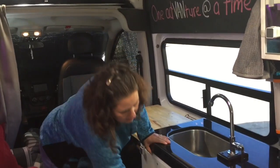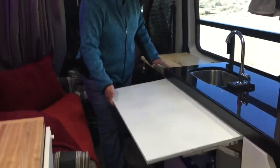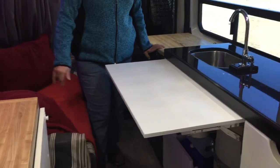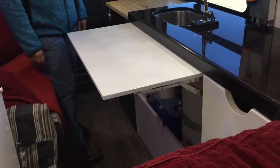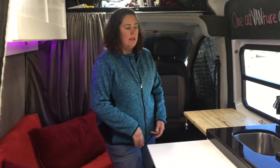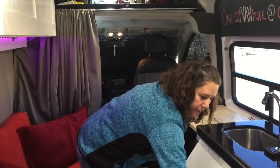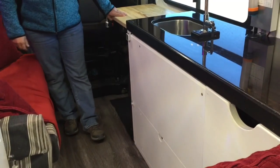And then Dave's brother helped us design this table. It folds up. So you can use it from sitting on the sofa, or we have a drawer over here that slides out that you could use it from that side as well. Also, it gives us access to the plumbing underneath and the water tank if we ever need to get out. And those are on Super Duty hinges underneath.